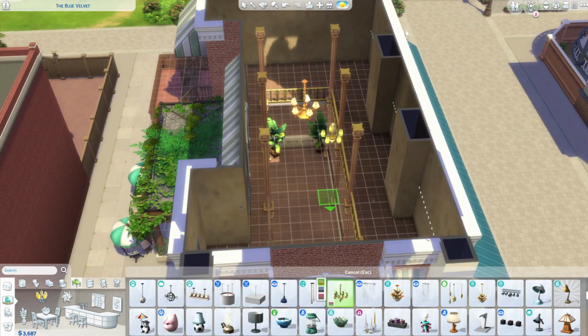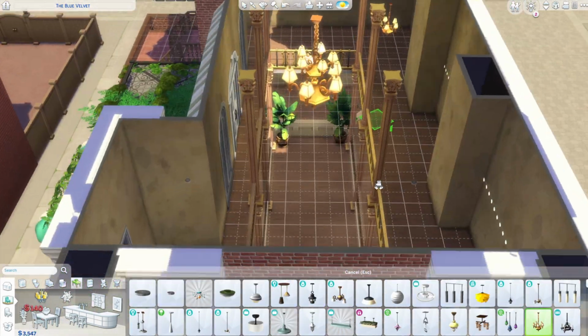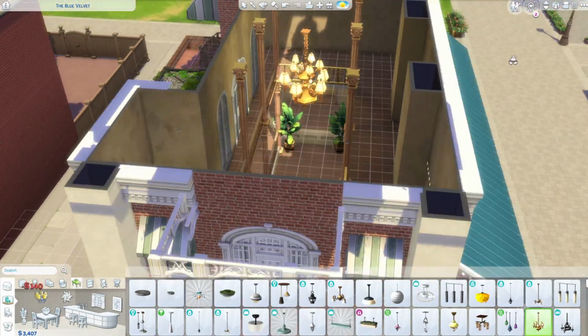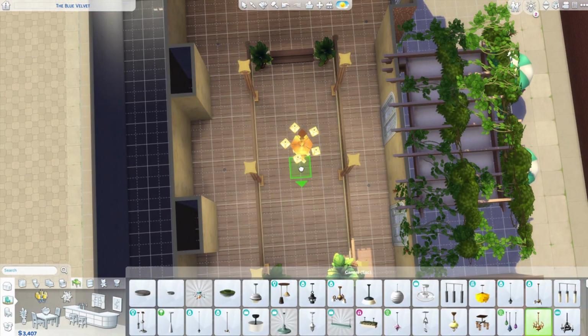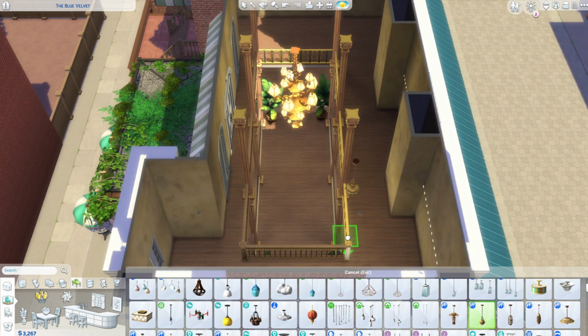Here, I'm actually making my own custom chandelier. But yeah, I decided to make my own chandelier because the one in the screenshots of the movie looks so elegant. So I wanted to make my own. So I just put a bunch of different chandeliers by itself, and I think it turned out really cool.